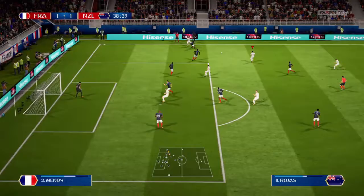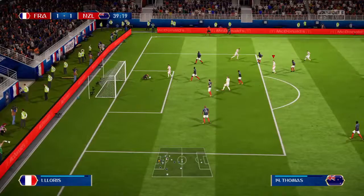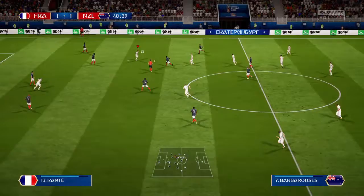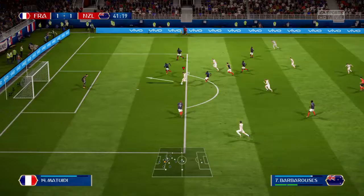Rojas. Thomas. Shoots! The goalkeeper with a textbook save keeps the ball in his grasp. Quick header, found a teammate. They could pose some danger now. It's quite a wild effort at goal, although we've got good contact on the ball.